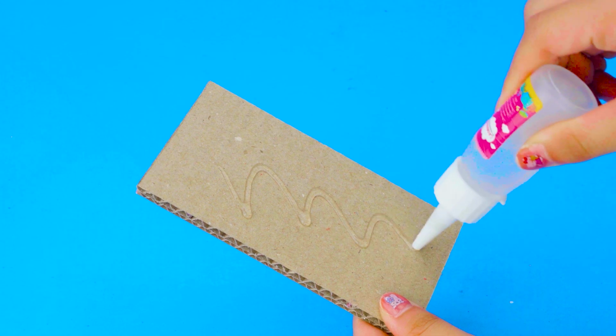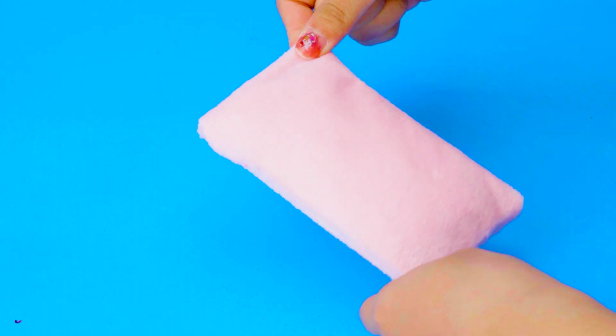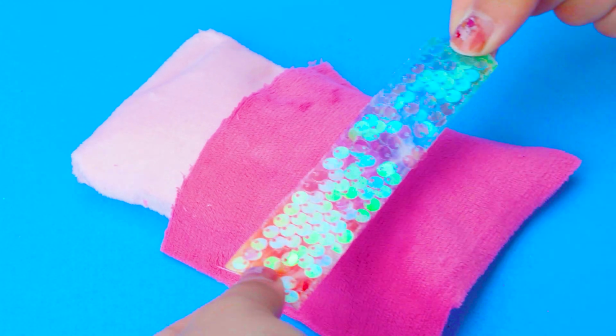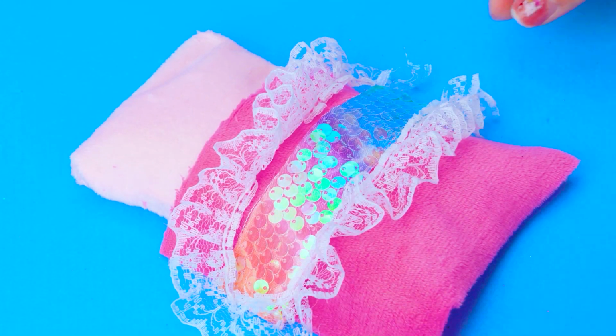With a lot of cotton. White lace border to decorate. Looks nice.